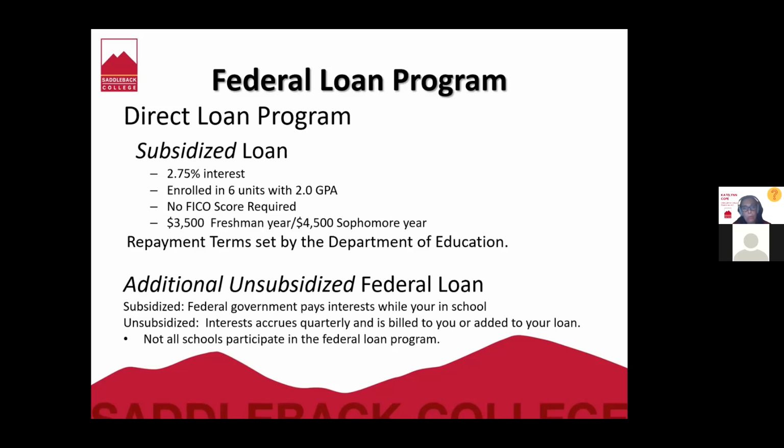So my warning with loans is if you don't need them, don't take them. If you do need them, take only what you need and start with the subsidized loan. That's the one that's not going to charge you interest while you're in school and gives you a better opportunity where you're not going to be accruing interest as you're learning and be able to pay that off a little easier when you graduate.